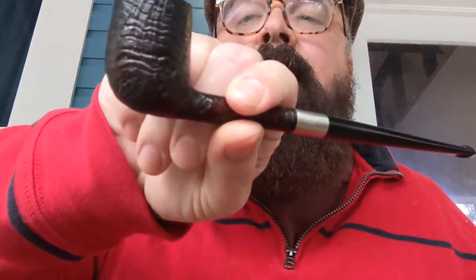One of the guys in one of my Facebook groups had seen my love for them and was going to put it up for sale and offered it to me, and it was unsmoked. It was one of those pipes he had purchased and never got around to smoking, and said, "Listen, I'm going a different direction with pipes. If you want it, it's yours. I'll charge you the same price I paid for it, shipped." Done deal. So I got it, it came to my house, and that's this lovely pipe right here.